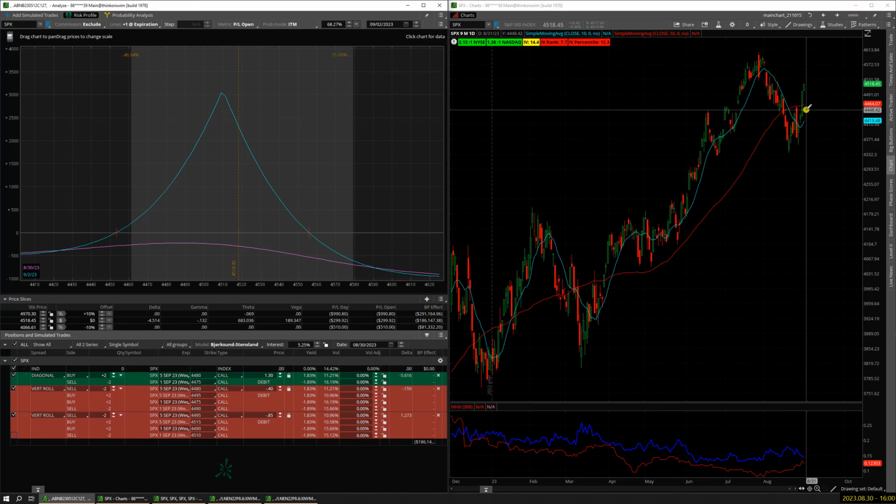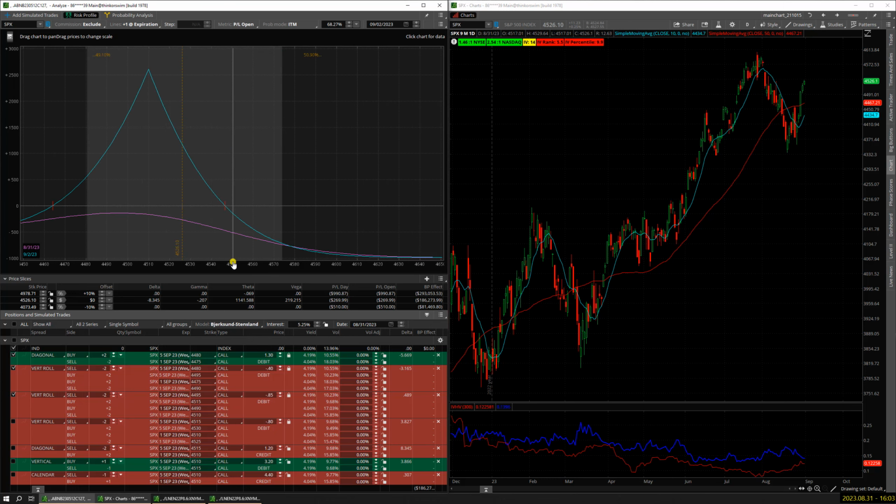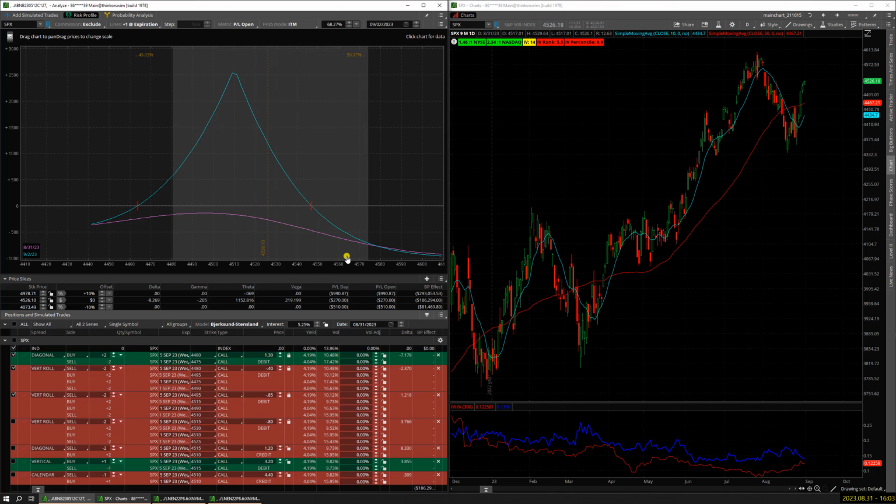I started from 4,475, which the market has far surpassed, and it just keeps going, and it doesn't look like it wants to stop. So I'll continue from here. Back again, it's the 31st today. This position is starting to feel like a real struggle, because it seems like the market has no intention of stopping.